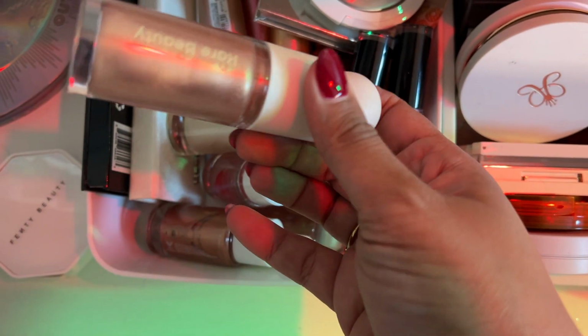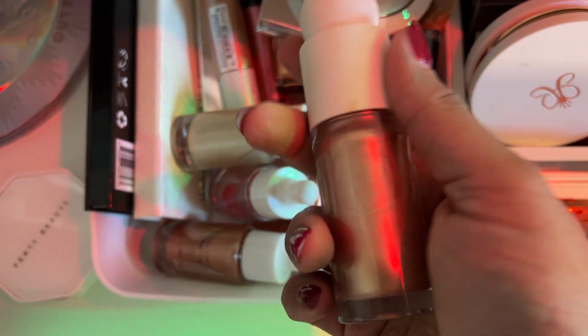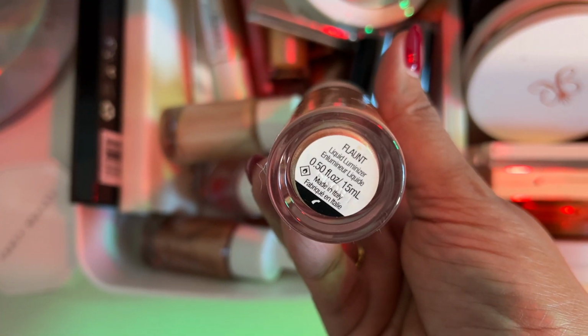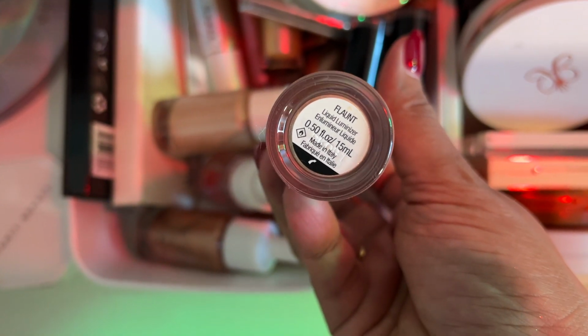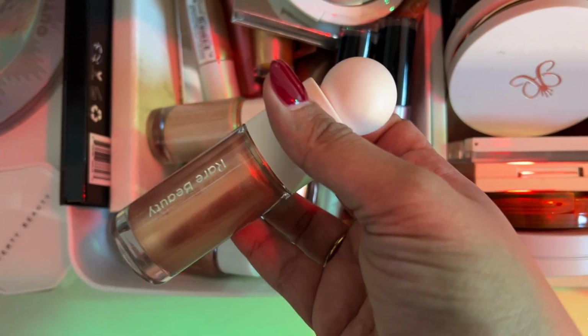I'm not really a huge liquid highlighter girl, but I think I should try this because I haven't used this in a while. This is the Rare Beauty highlighter, and it's in the shade Flaunt? Oh my god, I can't read. So I'll probably try this because I haven't used this in a while.